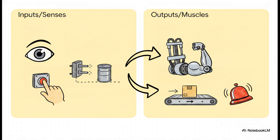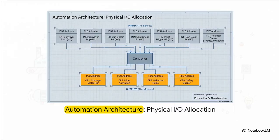This is what the machine uses to gather data from the outside world, like feeling a button being pushed or seeing a cap. Outputs, on the other hand, are the muscles. It's what the machine actually does to change the physical world, like firing up a conveyor motor or triggering an alarm. Check out how our specific system routes those senses and muscles.